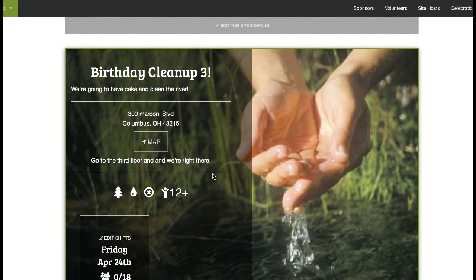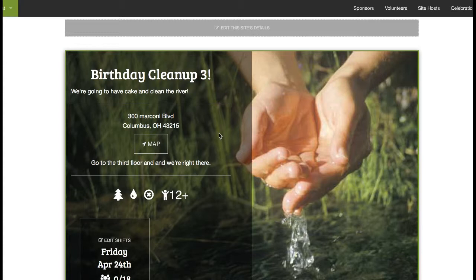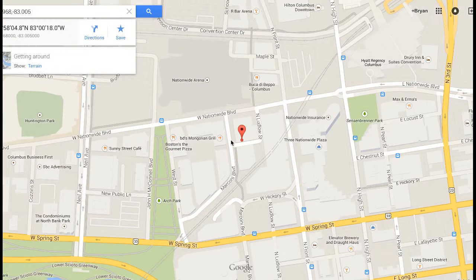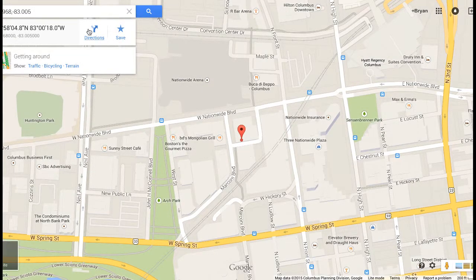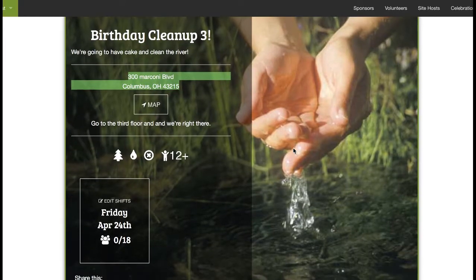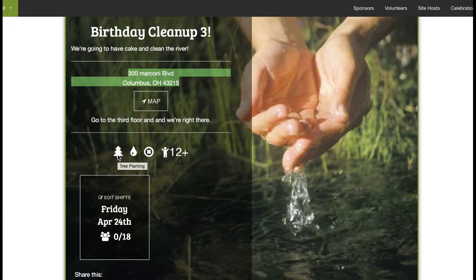Now what we're looking at here is the preview of your service site. You can get to this through your dashboard or through the steps where it says preview your service site. And what you can see here is how your headline will be displayed, your description, the address that you entered. It creates a link on a map so that people who find the details of your service site can pull you up on a map. If they're on their phone, they can get the directions directly on their phone. Your photo, obviously, in the background there. And then the little icons representing what activities you'll be doing on your service site.